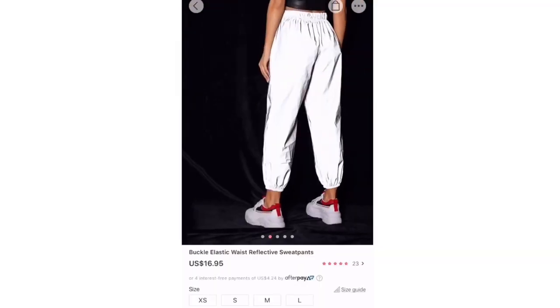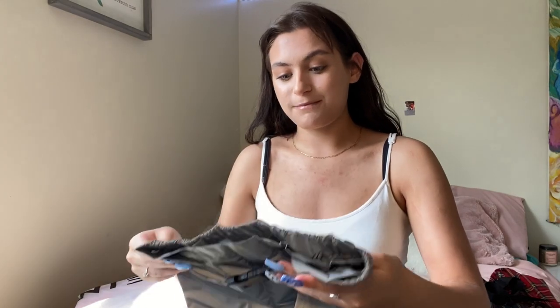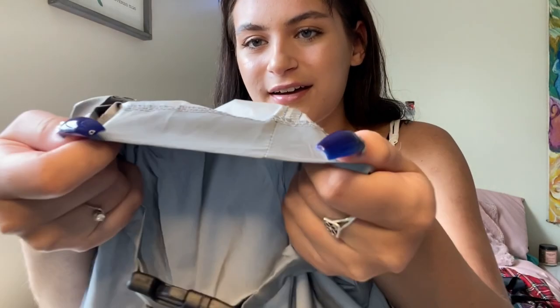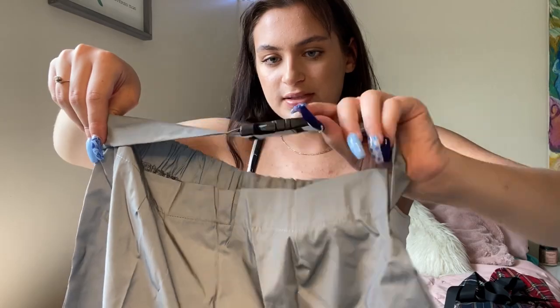Here's what they look like on the website. These were $16.95, which again is a pretty good price for what they are. And first impressions, I don't know how long I can stare at this because it's like trippy. It looks so weird in person. It's like tripping me out. But I do really like it. I think it's really cool. They do look super crinkly, which I'm not really feeling, but I don't know what I would expect. The material, once again, is really thin. Like, super thin. That's all that there is. The only elastic is in the back of this waistband because the front has a built-in belt, which is, again, one of these cute little things, which I think are kind of cute.